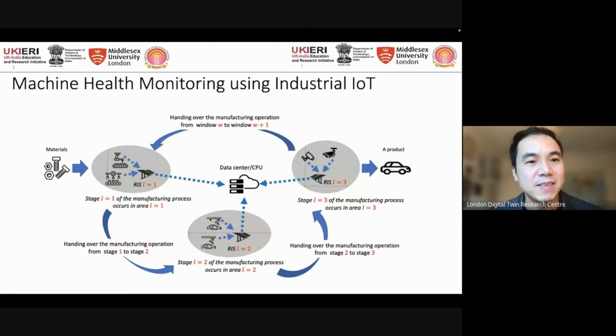Because at the end of the day, we try to monitor the system. We want to see that everything is normal with our manufacturing processes. So if the sensor picks up something unusual, like higher temperature, or maybe the system is not working well, or it needs maintenance in some way or certain components, then we try to send that secondary information to the system as well.